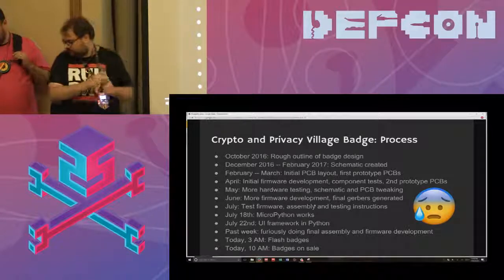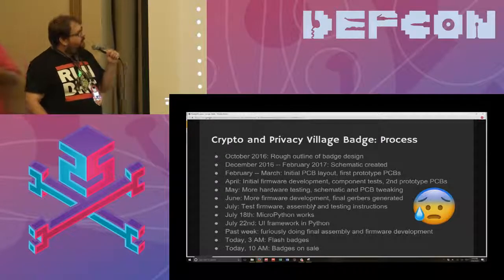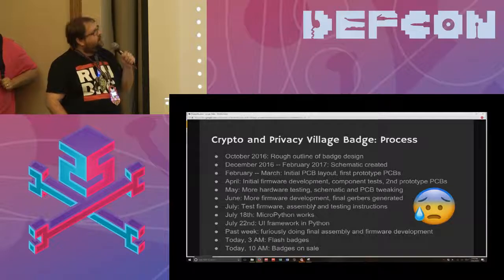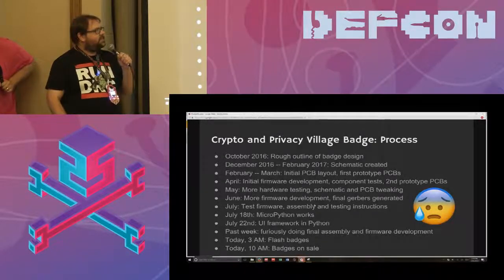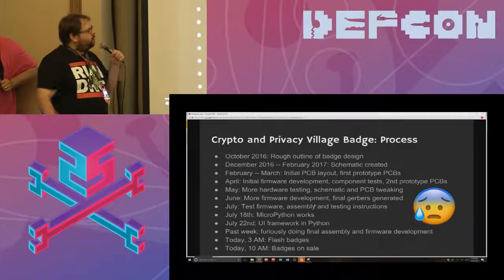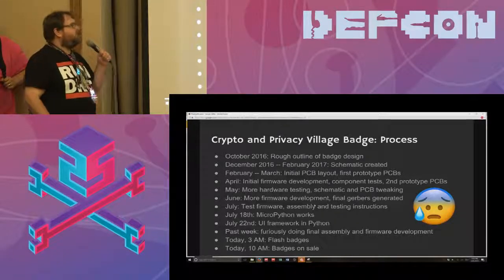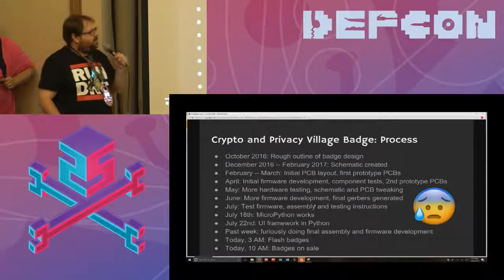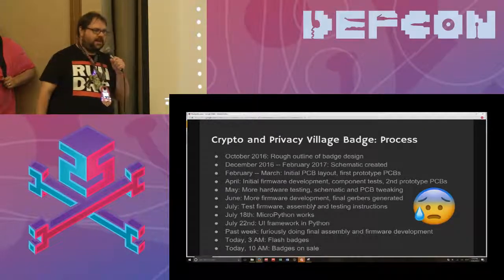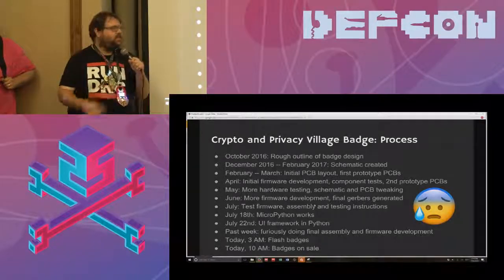All right, so our process. I actually forgot a lot of this, so I went back on GitHub to look at what we actually did. Our first commit was in 2016, where we committed a rough outline of the badge design. Then through the Christmas season and into the new year, we created the schematic. Over the next few months, we did the initial PCB layout, made the first prototype PCBs, and had them shipped. In April, I started writing firmware to test all of the parts.